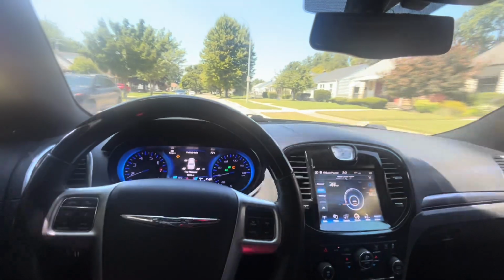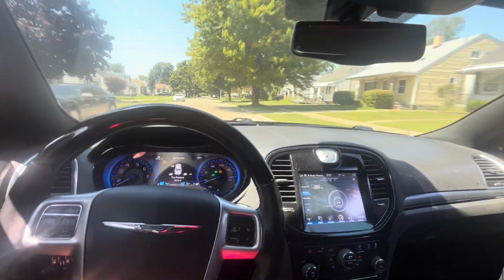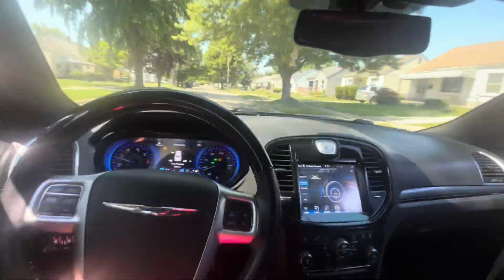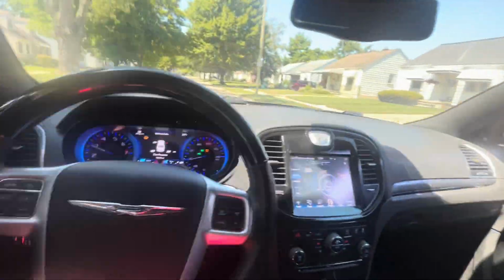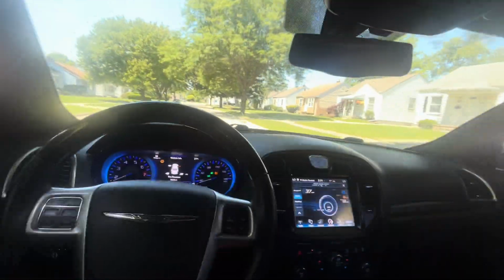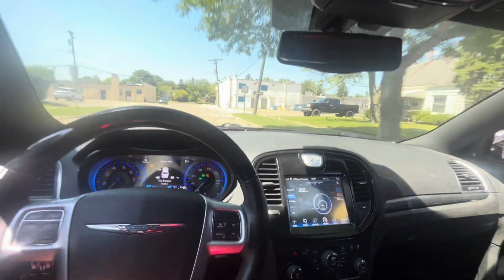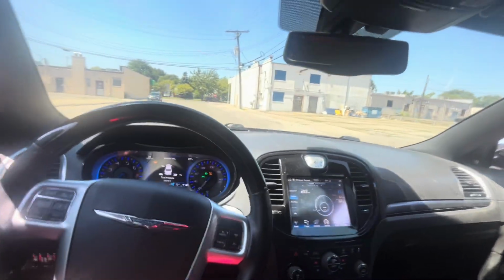Somebody running across the street like, what the fuck? Oh yeah. The torque is definitely there. I will tell you that.